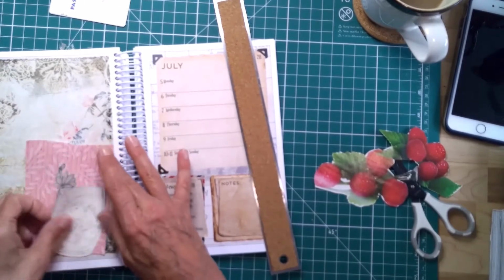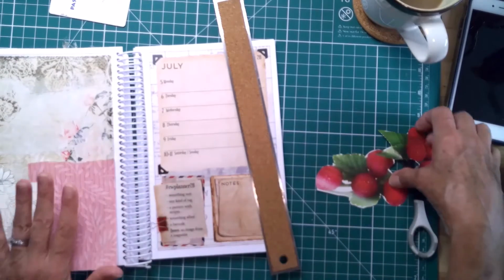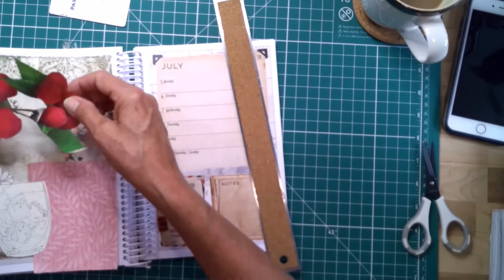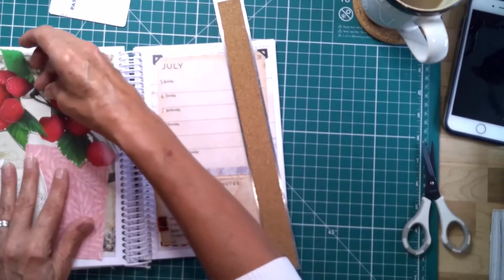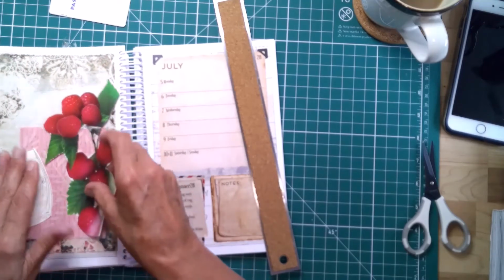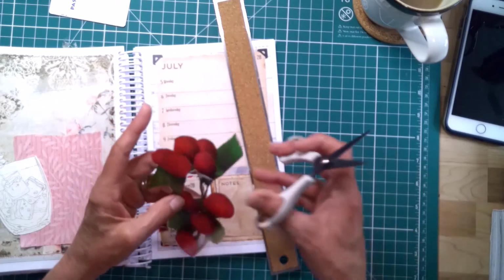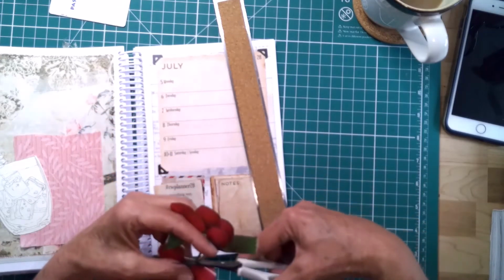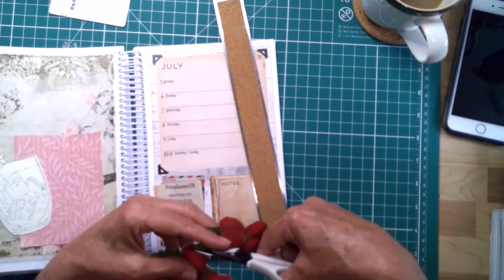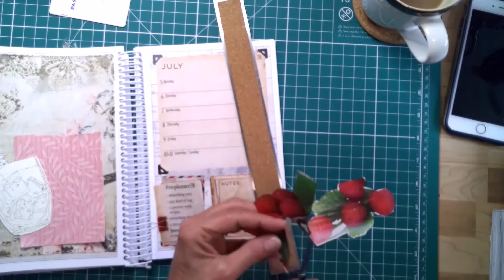Maybe I should cover up my bird. Am I going to use the berries? I don't know. Let's see if I cut these apart, if I like them anymore.